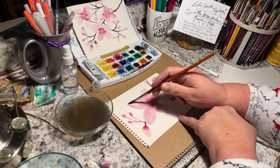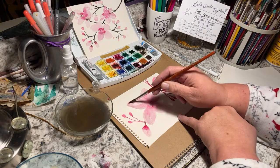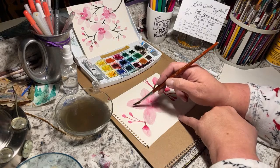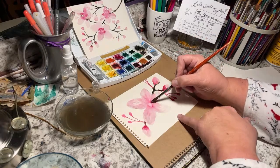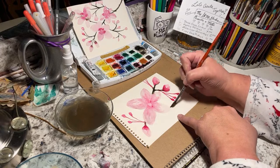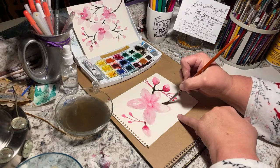Okay. I'm going to round that up a bit. They're not pointy. Right now, you can make some nice adjustments. That one was a little bit too pointy for me.